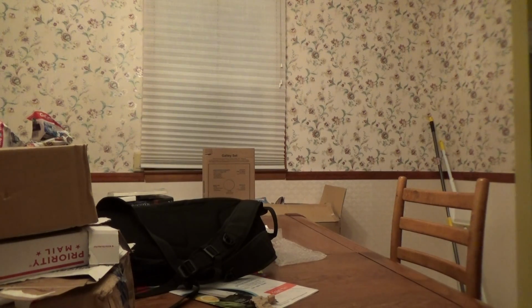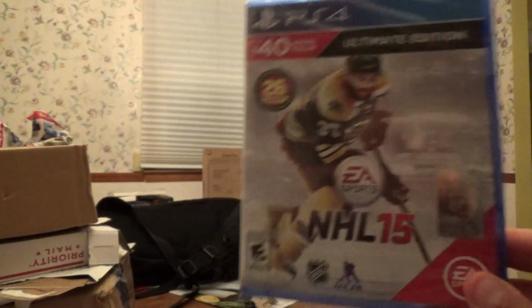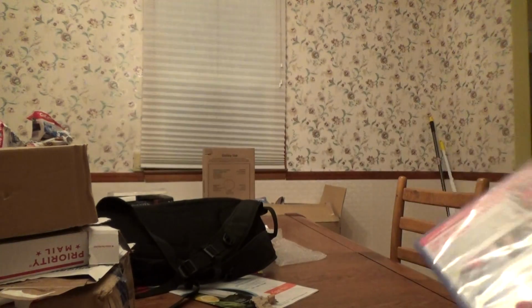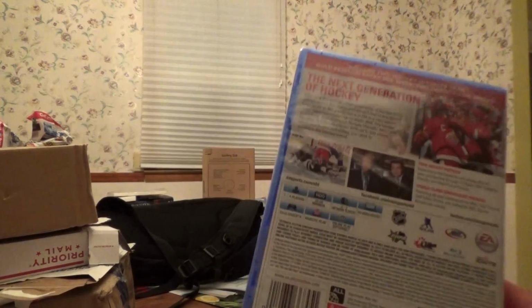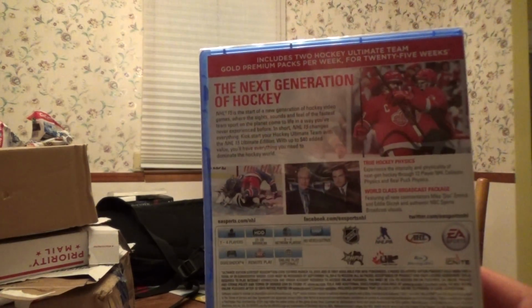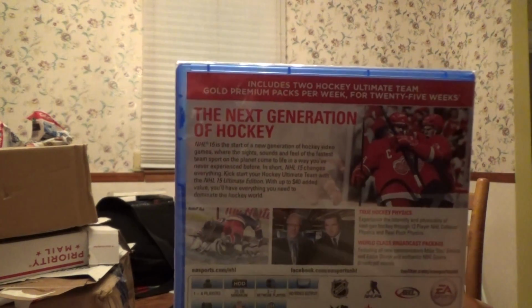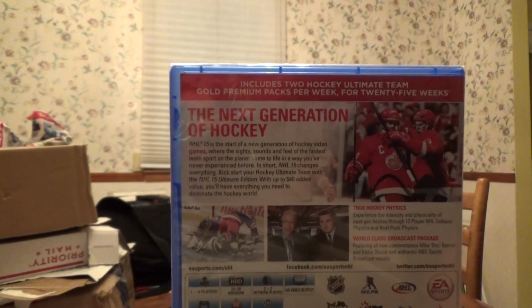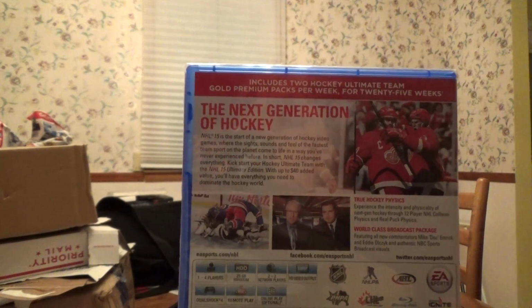So the first game is for the PS4, NHL 15 Ultimate Edition. It's still sealed because the Bruins season opens up October 8th, and so I'm going to wait to play it. Like I do with all my sports games, I wait to play the game when the season starts. So up top it says includes 2 Hockey Ultimate Team Gold Premium Packs per week for 25 weeks. And that's the Ultimate Edition benefit.